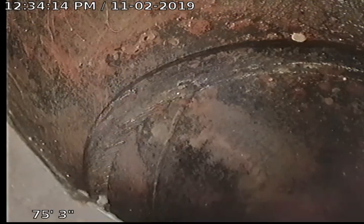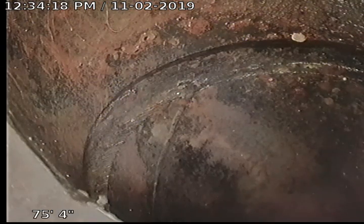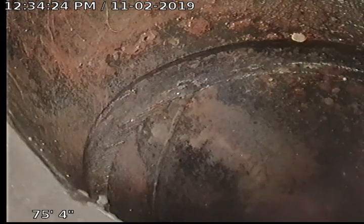But what we're going to do right now is move a second camera over to the main sewer clean out in the garage to see if a second camera, being a little bit closer, can get through the turn and inspect the clay pipe. So what we're going to do is actually push this camera back down through the system here.